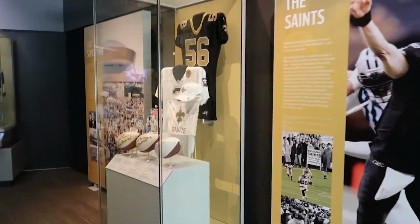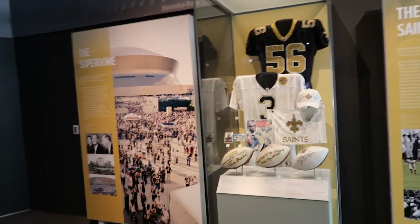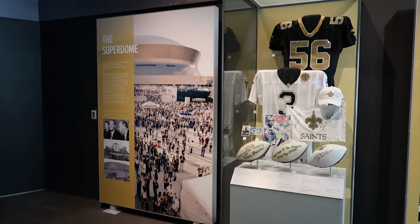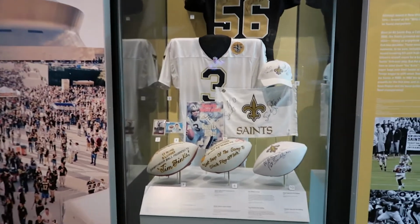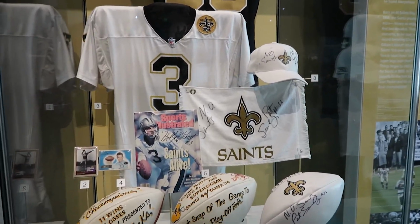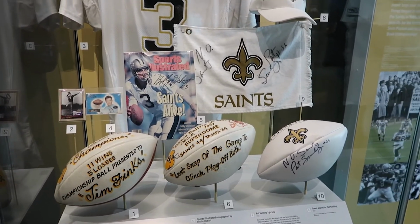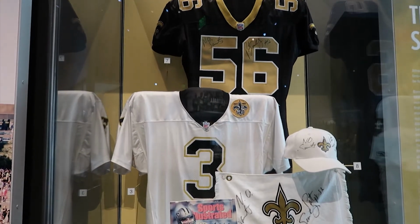This is the Saints. All about the Saints. And the Superdome, the greatest indoor arena ever invented in the name of humankind. And that's where the Saints get to play. Well, let's see what they got. They got some signed stuff.